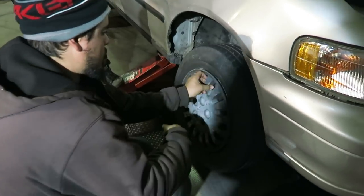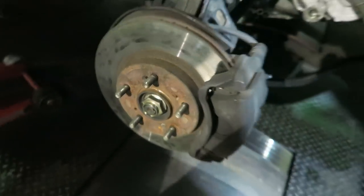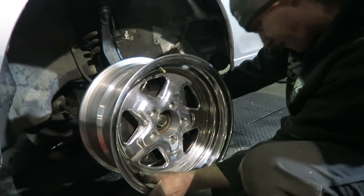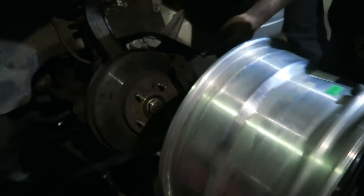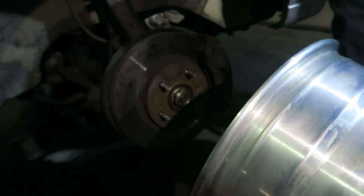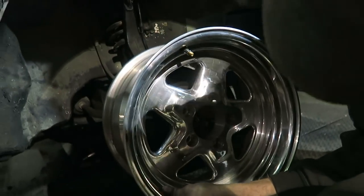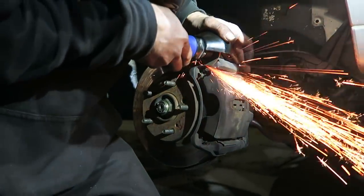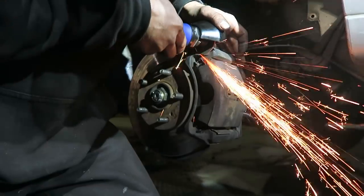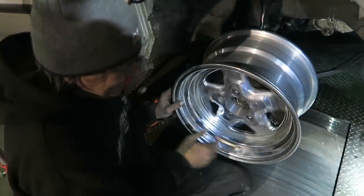Still got fit, right? The axle nut should be tight this time. There it is. It's on. Does it hit? Looks like it. In the front? Yeah, just on this guy. See, it's not doing anything. So you're just going to trim it right there. Exactly. Gonna work like a glove.